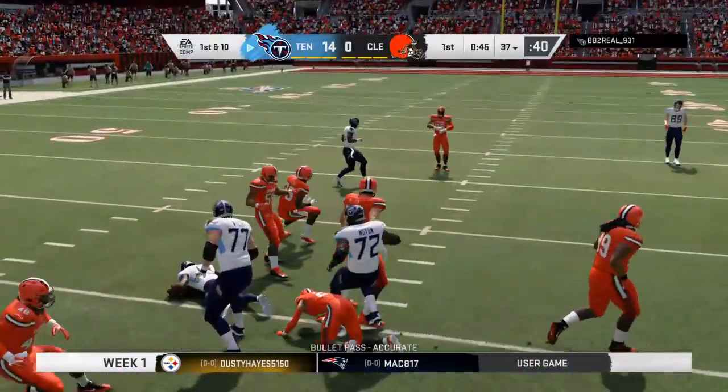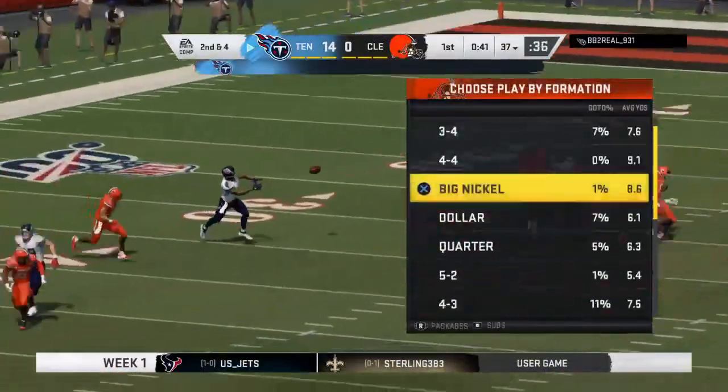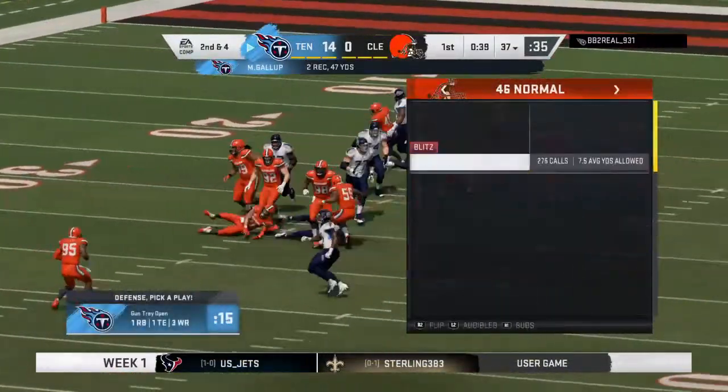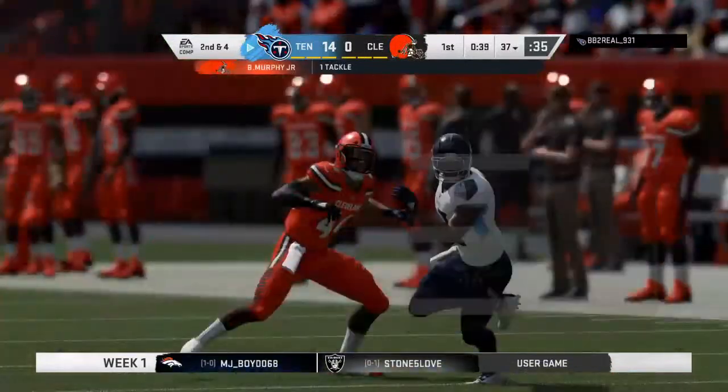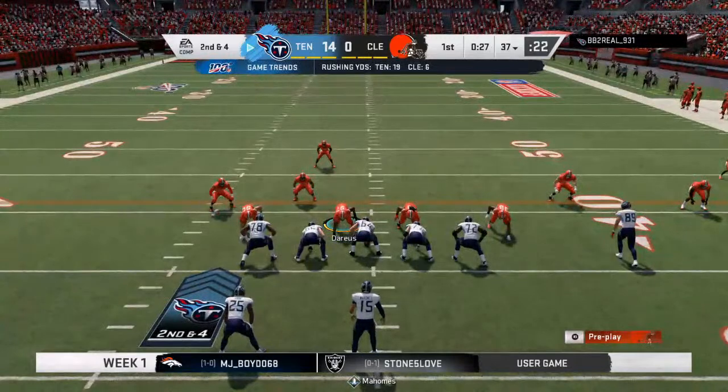Yeah, he's just been kind of laying these passes out there. He's kind of been floating them a little bit. He's got to be more decisive in his reads and definitely more decisive in throwing the ball. Rifle it in there every now and then. 6 yards was the pickup on the last completion, so here's 2nd and 4.